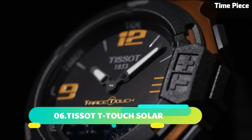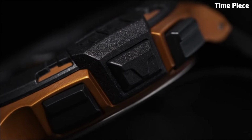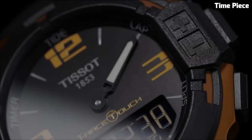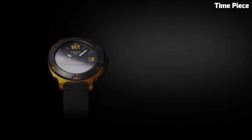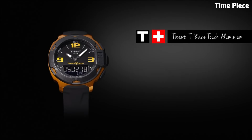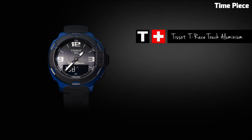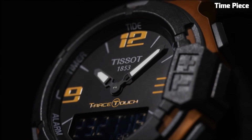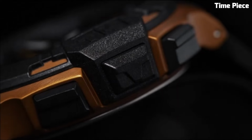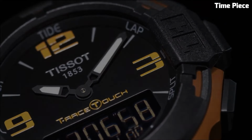Number 6, Tissot T-Touch Solar is an innovative and sophisticated timepiece powered by solar technology. Encased in durable stainless steel, it offers a timeless and elegant design. The black dial features tactile sapphire crystal, enabling touch-activated functionalities like altimeter, compass, weather forecast, and more. Solar-powered and water-resistant, it ensures reliable performance for outdoor adventures. With a versatile rubber strap or metal bracelet option, the Tissot T-Touch Solar is a smart and stylish choice for those seeking cutting-edge technology and precision in a multifunctional watch.